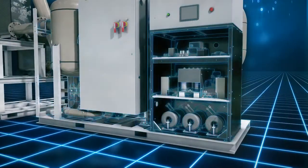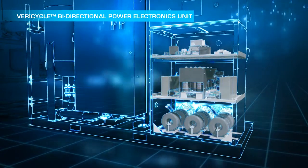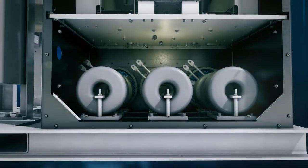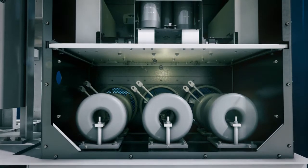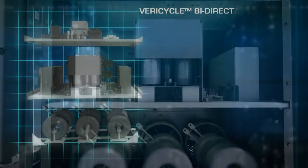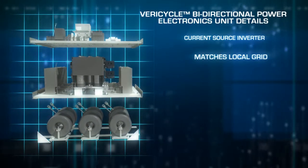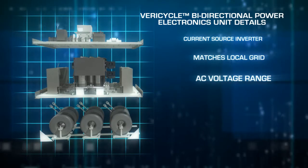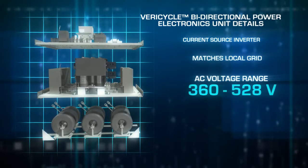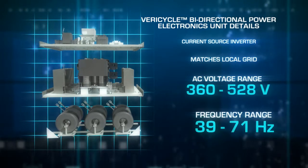The produced electricity enters the VeriCycle bidirectional power electronics unit, which is used in the motoring mode to assist with system startup. This power electronics unit can be programmed to your specific power requirements. The VeriCycle unit contains a current source inverter, and voltage and frequency fluctuate to match the local grid, with an AC voltage range from 360 to 528 volts, and a frequency range of 39 to 71 Hz.